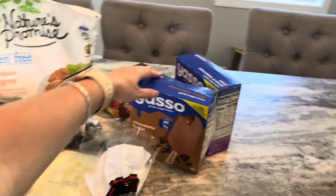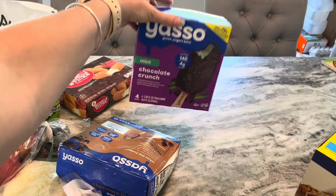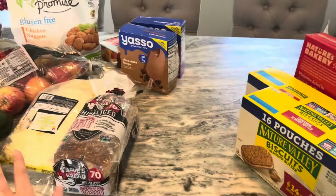And then I got these little treat bars. I got this chocolate fudge one and mint chocolate chip. And that is everything that I got from the grocery store.